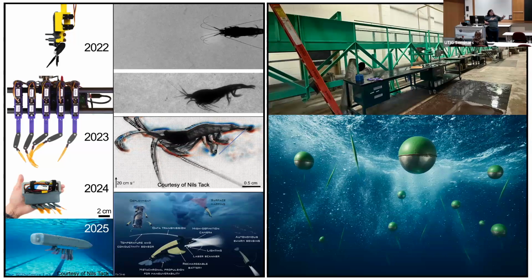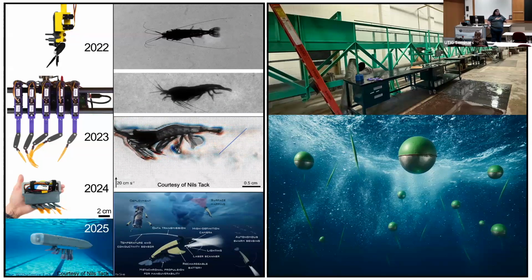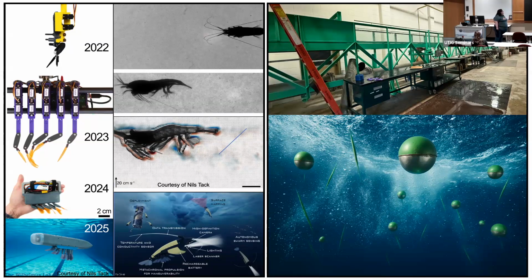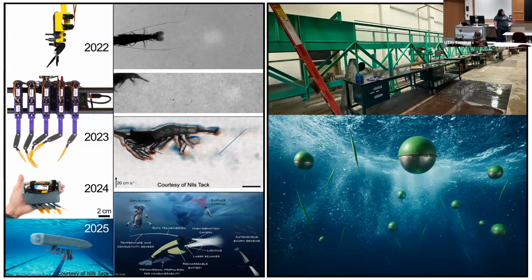So as promised, I will talk about shrimp for the first half of this talk, and I will mostly talk about the development of a shrimp-inspired robot. It started in 2022, where I developed that first little leg, and now there's a whole team working on this. And in 2025, we have an independent robot that can swim around in the pool and can do all sorts of tricks. So it's been evolving really quickly.